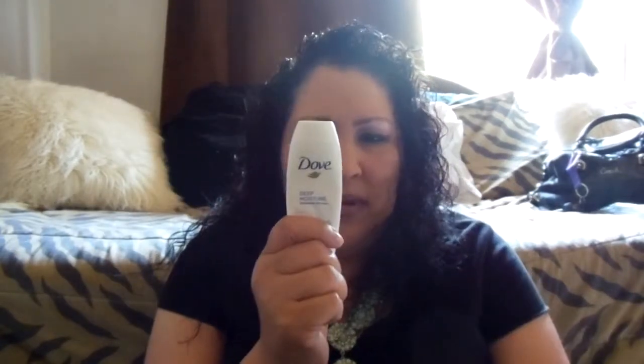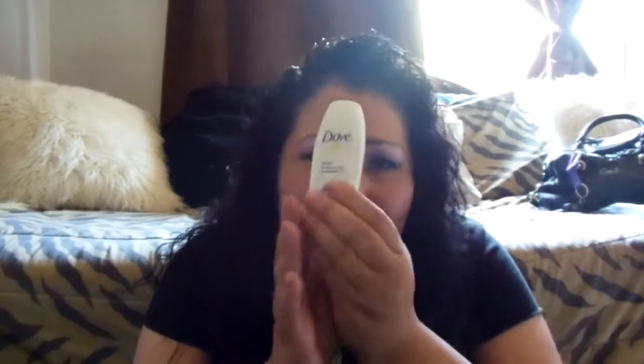This came in my sample, Dove Deep Moisturizing. Although I love Dove, and if you've ever watched my videos, you know I love Dove, I did use this, and it is an empty. I love Dove, so I would purchase this even if they didn't give me a sample, just FYI.